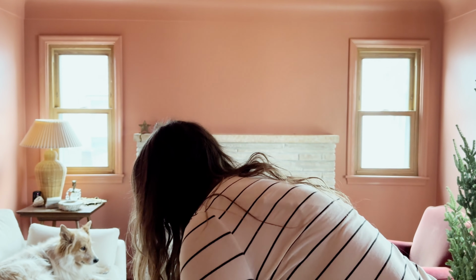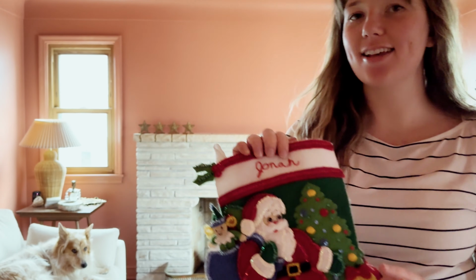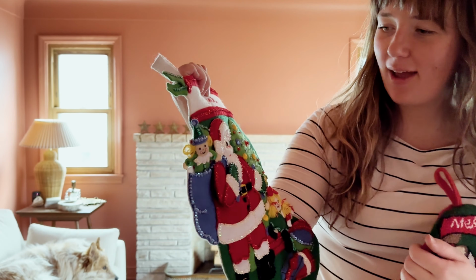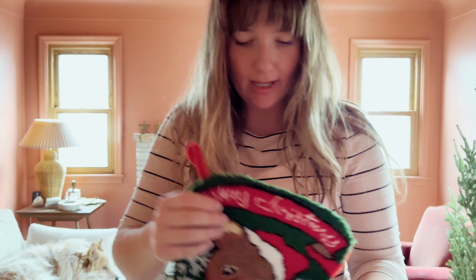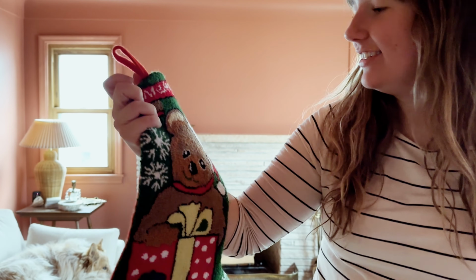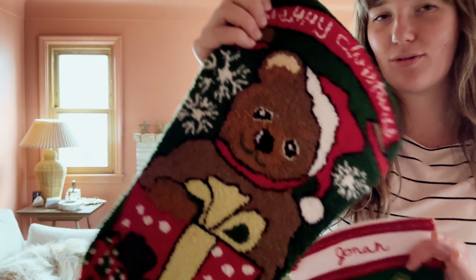So I have been into a little bit more of those vintage stockings. Jonah's grandma made him this one, and I am actually just obsessed with it. I think it's so cute. I think that she made it with a kit, but I think it's just really pretty. I found this one at a thrift store, and this is my stocking. Again, just charming. It's fully knit and just really sweet.